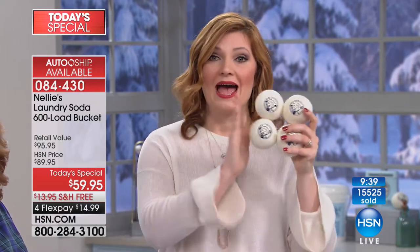Because what Nellie's is truly doing is cleaning, properly reducing all of the residues, the film and the buildup on our clothes. So the performance of those fabrics is going to be so much better. Imagine even on your fitness gear, on baby's clothes, maybe your lingerie, your underwear, your bra, all the intimates that are the closest thing to your body. I definitely recommend not only picking up Nellie's, but asking about the four pack of the dryer balls.